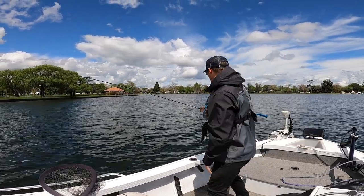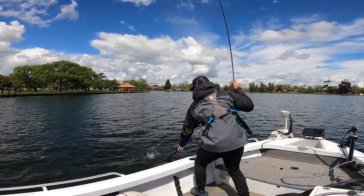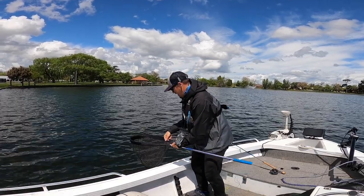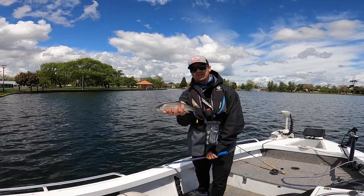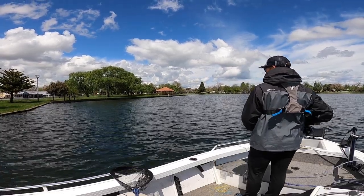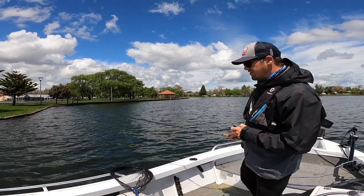Man, he looked at that for so long. Oh. Well, that was nice because it was quiet for quite a while. Nice little rainbow boy. Just shows you what moving does. Just keep shuffling until you find those active fish.